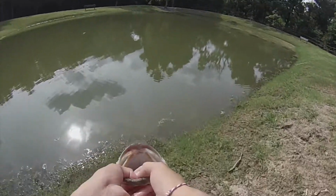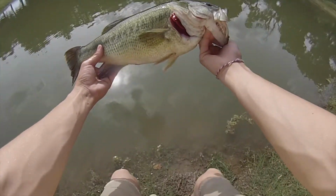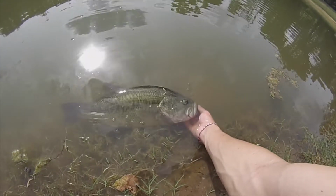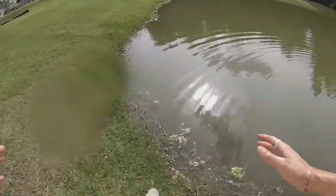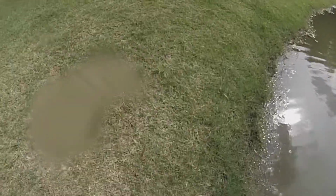All right guys, no scale. This is probably another 4-pound fish out of the micro pond. Look at her. She's a beautiful, beautiful fish. Okay, well that was crazy. All right guys, sucks we didn't get a weight on her. She was probably 4 out of the micro pond. What a great day it's been.